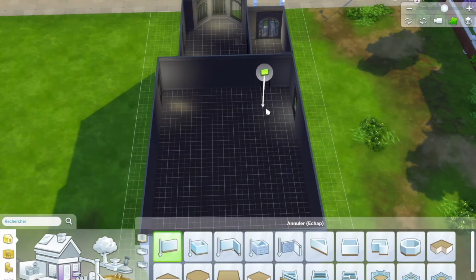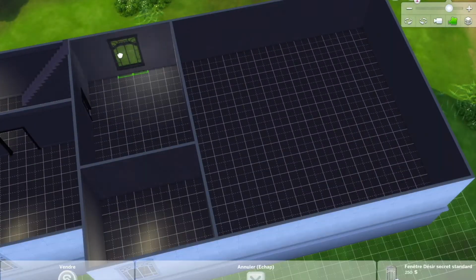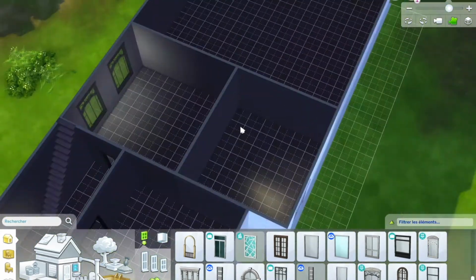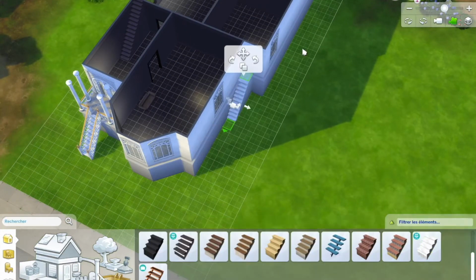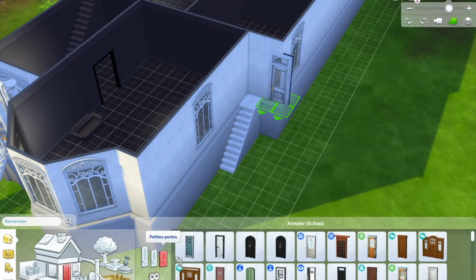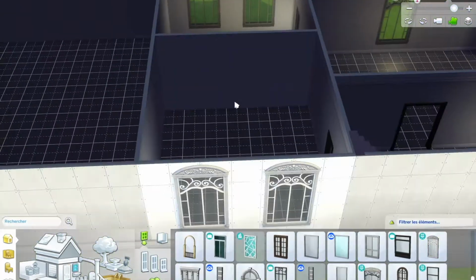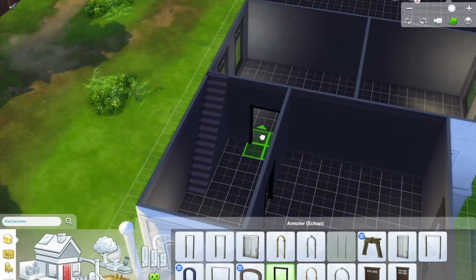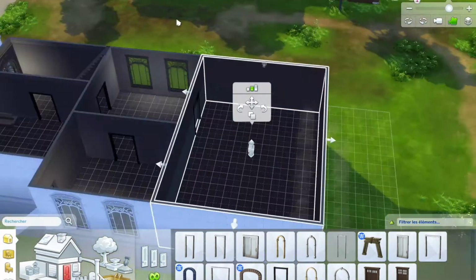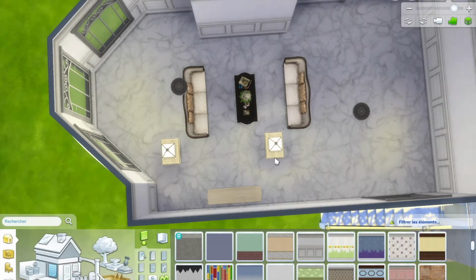It's really weird to actually look at me building something. And I think at that time when I started this house, I didn't know how to turn off the grid, so it's really weird to just see it. So yeah, I wanted to put the house on a bigger lot, but then I thought it would not be really realistic since townhouses are really close one to another. So I was like, you know what, let me just do this on a very small lot and try to do some little landscape after.